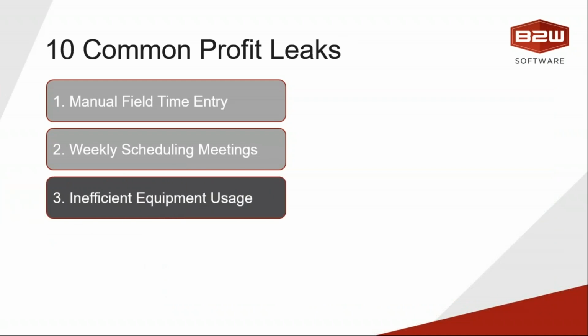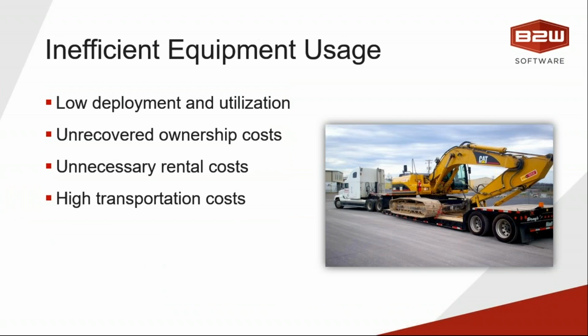At number 3, we have inefficient equipment usage.